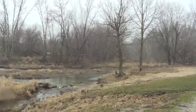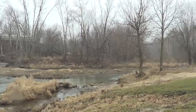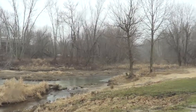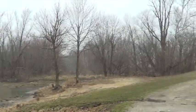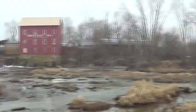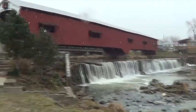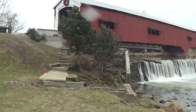I believe this is the Big Raccoon Creek. I'll have to double check that, but I'm pretty sure. Let's go check it out.